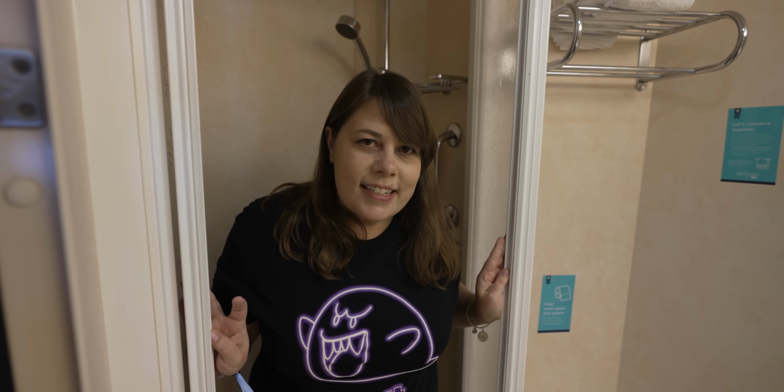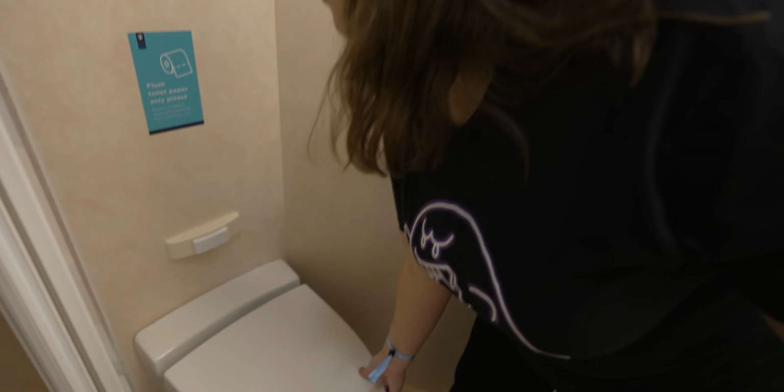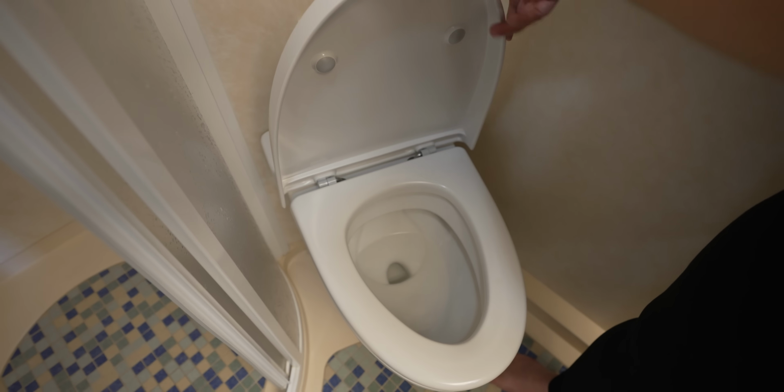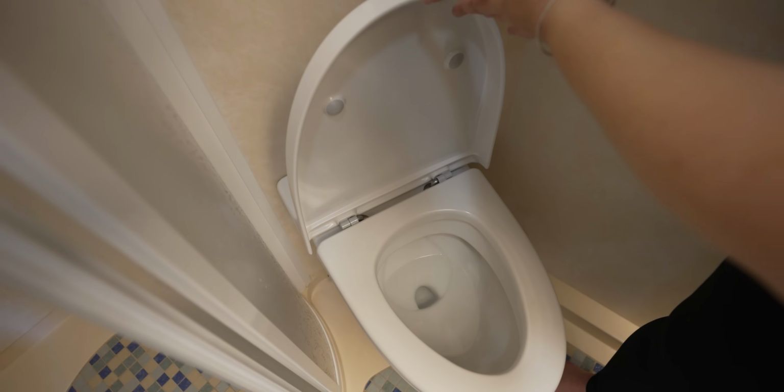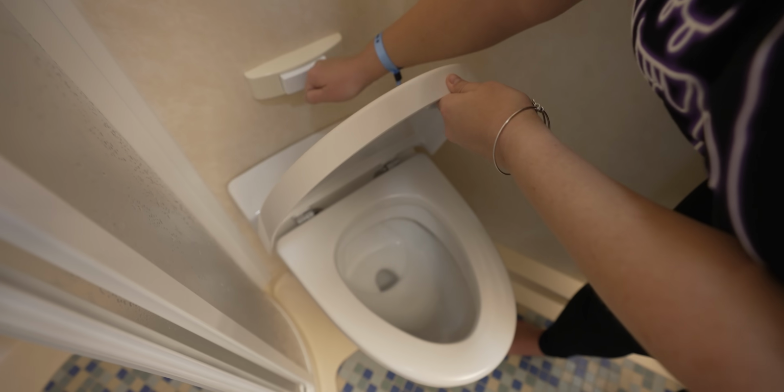Okay. Let's do the flush test. This is an Ordinary Adventures trademark. This is what we do every time we're in a hotel room or on a cruise ship or anything. You gotta test the toilet. Do the flush check. Open this bad boy up and let's see. I have a feeling it's gonna be good because we're on a cruise ship. Oh. I think you gotta close the lid.